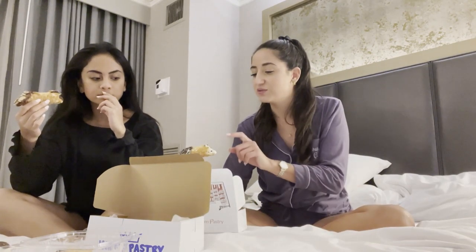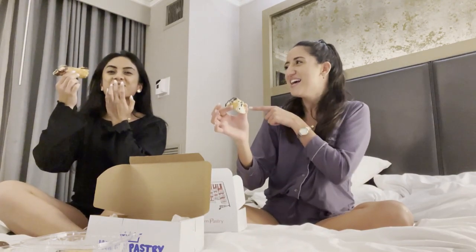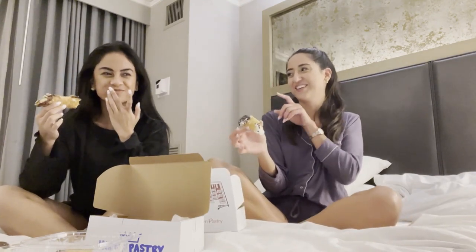I like the filling in this one a lot. The filling is really good. So far, for me personally, I think Modern Pastry is better than Bova's. I was about to say, it looks like you agree based off of you taking your third bite already. Do you think that one's better than Bova's?